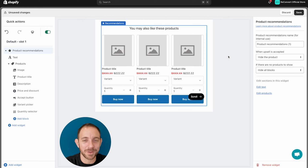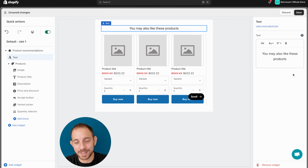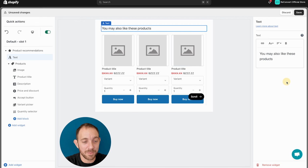Now let's talk about some customization options. First of all, you can give it a name for internal use. I'm just gonna keep it as product recommendations. I think it's good enough. Then in here you have the title. So I think you may also like this product is kind of okay. I'm gonna keep it as it is. I'm just gonna align it to the left because everything else on my thank you page is aligned to the left. So let's just do it like this. I think this is fine.